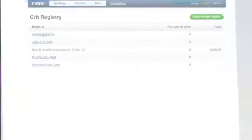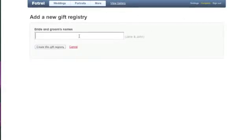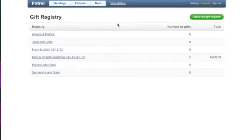So how the gift registry works is this. You can go in and just set up names. Exactly the same process as a gift registry. Bride and groom's names: Mary and John, 12th of the 12th of the 12th. Create a gift registry. All right, they're there.